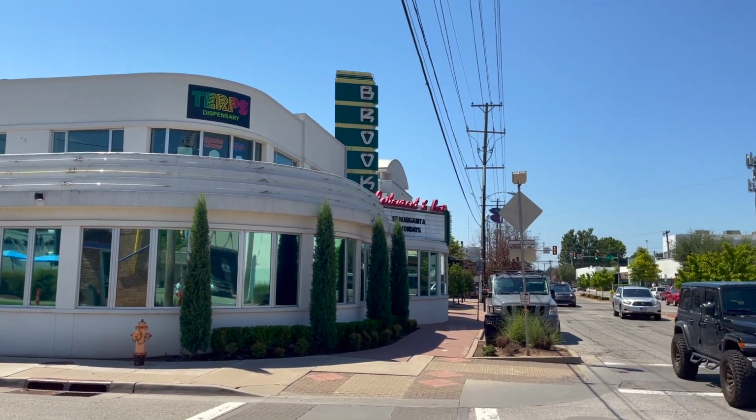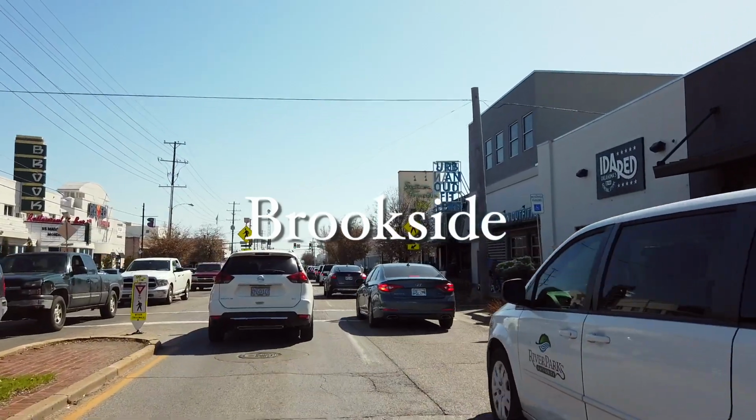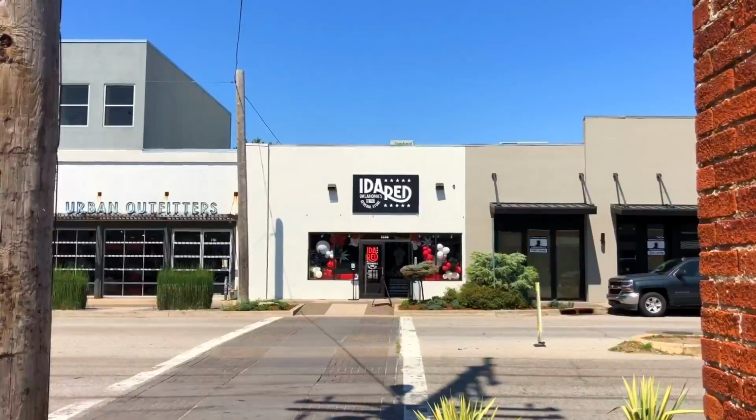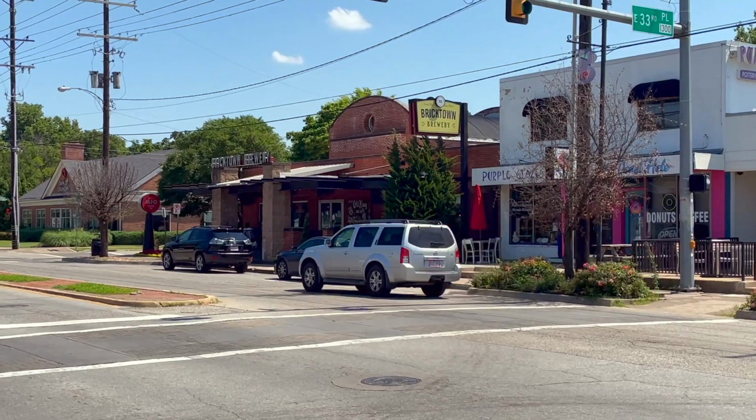And since you're in the area, you might as well check out one of my favorite streets, Brookside, which is attraction number 3. While it's not a super long street to explore, I think that there are some cute stores, coffee shops, and plenty of restaurants to visit.